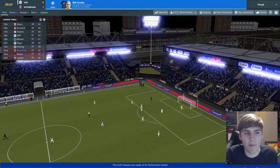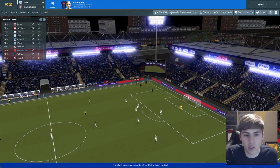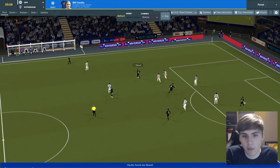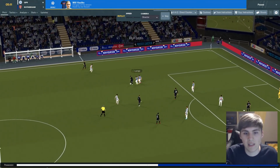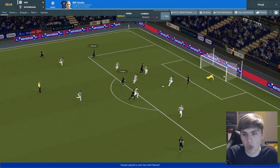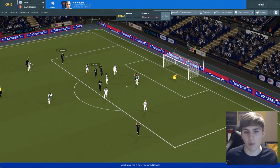And a massive, massive goal within just 6 minutes, because if we can win this game, Reading won their last game, we'll be within 1 point of them again. Really need to keep the pressure up on them. It was a beautiful finish. Low, hard, curling, and into the back of the net to make it 1-0.